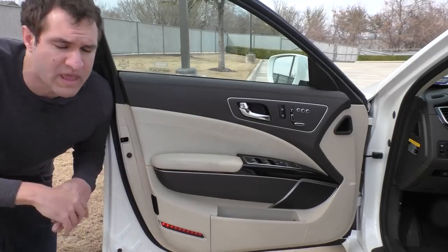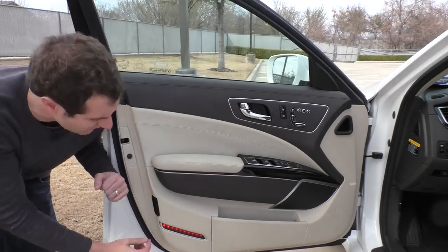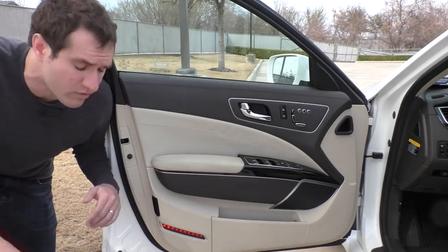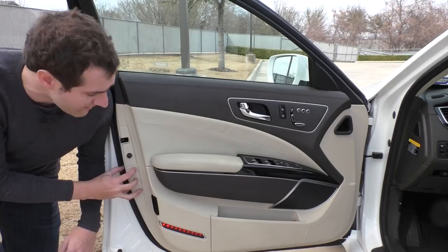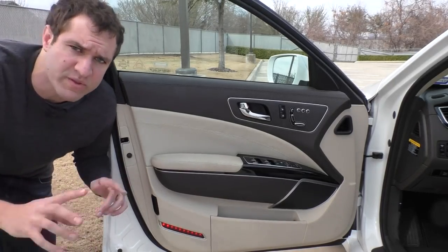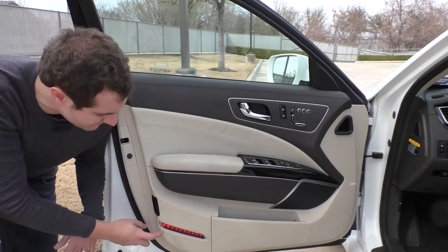I'm going to start with the door panel. Now, one interesting item you'll notice in the door panel is this little strip of LED lights down here. Most doors, when they're open, have a little reflector on the side, and oncoming traffic sees the reflector and they know that a door is open. They should be careful. But this car forgets the reflector and it has these LEDs.